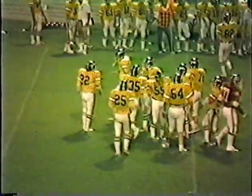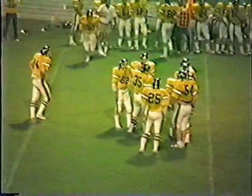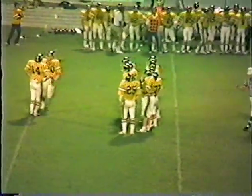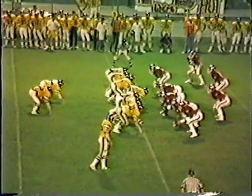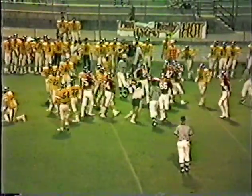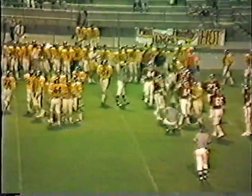Hill on a keeper around left end finds running room to the midfield stripe. His shoestring tackled at midfield by Larry Fawcett. Play gain 5. It'll be 3rd down 4. At the 48-yard line.